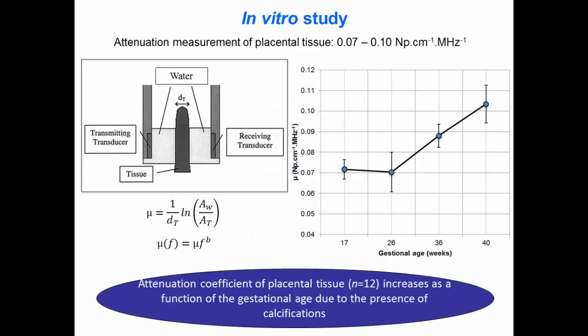So for treating the placenta, we first conducted an in vitro study in order to measure the attenuation of placental tissues according to the gestational age using a conventional transmission technique. And we show in 12 samples that the attenuation increases as a function of the gestational age from 0.07 Neper per centimeter per megahertz up to 0.1 Neper per centimeter per megahertz due to the presence of calcification during gestation.